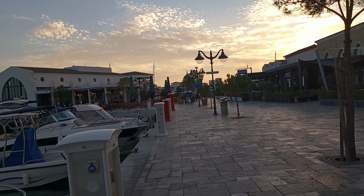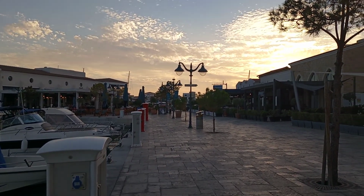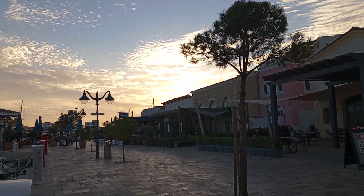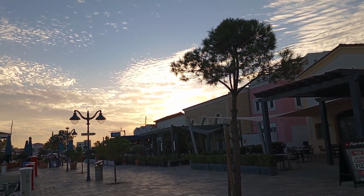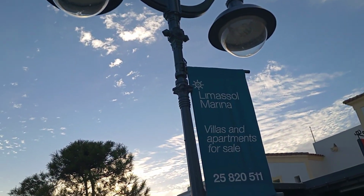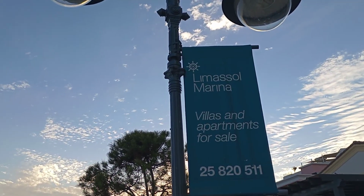So now it's already 6 o'clock in the afternoon, but there is still sunshine. So this is the sunset at the Limassol Marina. This is the Marina, guys. Marina Limassol.